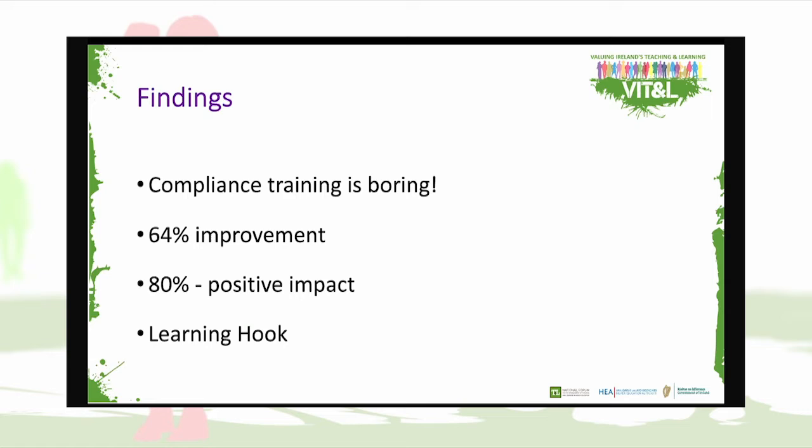Participants completing the scenario-based approach had a 64% improvement between pre and final test, with those in the passive group only showing an 18% improvement. For all tests carried out, those participants who completed the scenario-based approach had a greater improvement in their retention of knowledge when compared to the group who took part in the traditional passive compliance training. In the unstructured interviews, 80% of participants that took part in the scenario-based approach felt the approach had a positive impact on their knowledge retention, whereas only 20% of the participants that took part in the traditional approach felt that it had a positive impact on their knowledge retention.